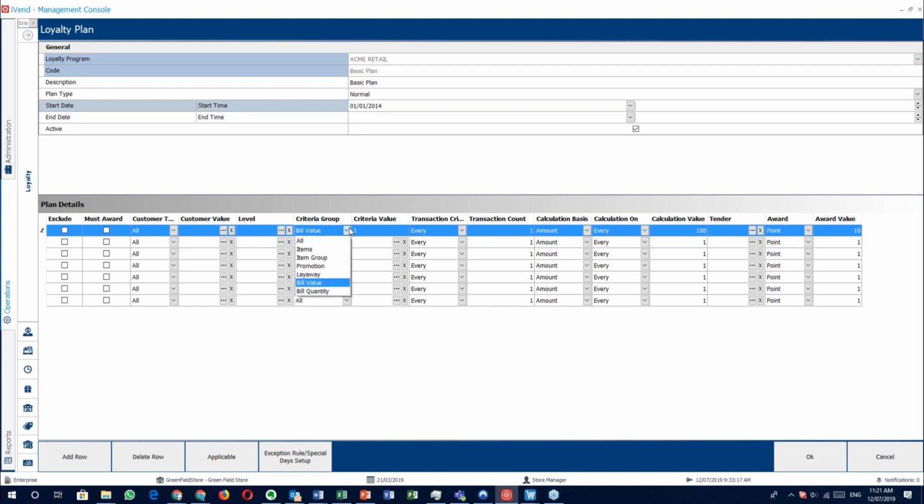What exactly do you award points on? Is it on specific items? Specific item groups? Specific promotions? Specific layaways? Specific bill values? Specific bill quantities? Please remember that in promotions as well, we also had another spot where you could earn loyalty points. So, surprise, you can get them to work together.